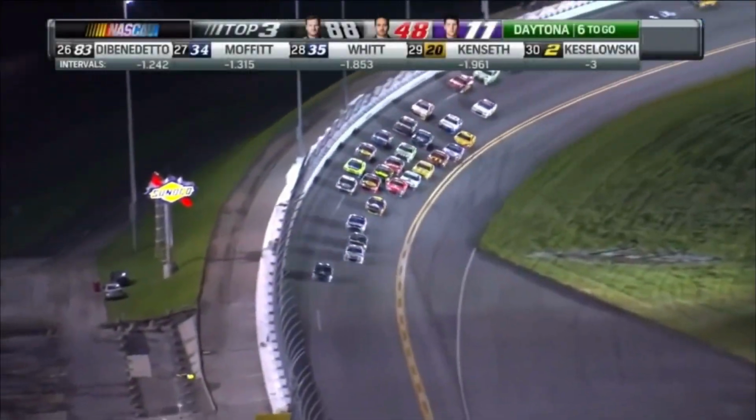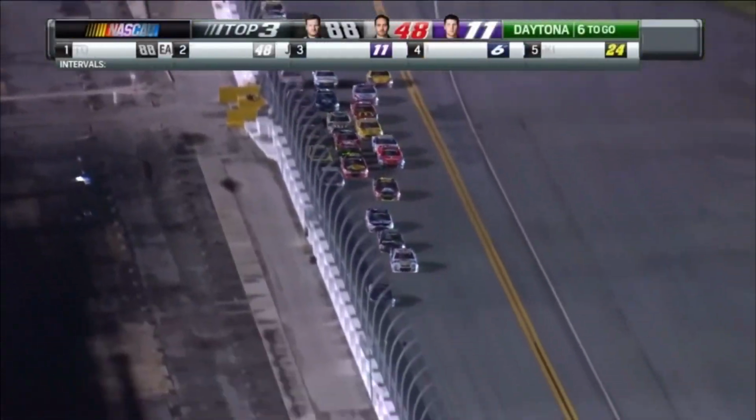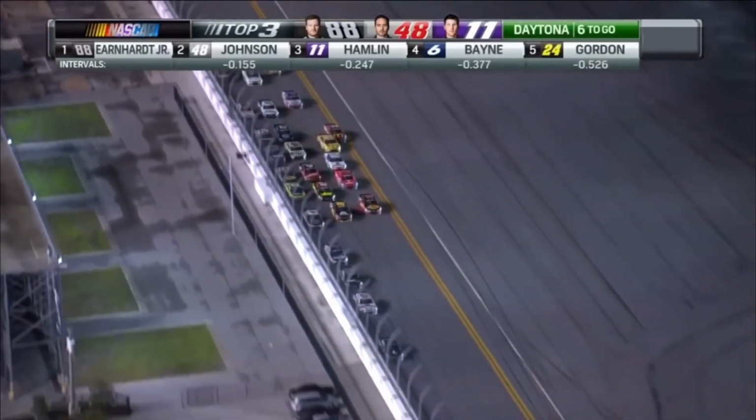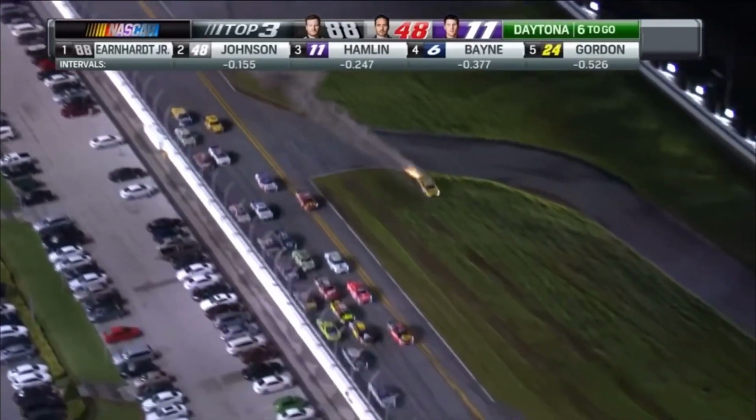So Jeff Gordon wide behind him. He cleared. Which line does he go to? Now Harvick's not quite clear. Harvick's on the outside of him. Now, boom, he didn't make a commitment. Oh, and around goes the car behind him.